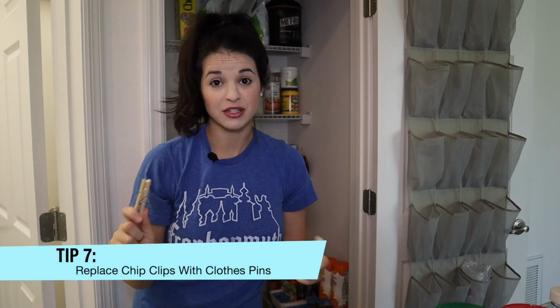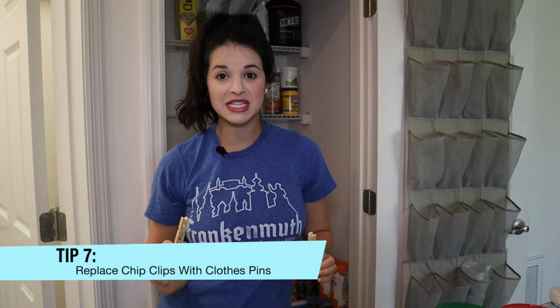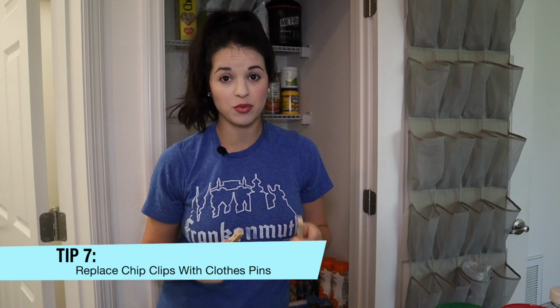Okay, quick tip, these are $1, you get 100 of them at the dollar store. I stopped buying chip clips because they were like 6 for $4.99 and they would break, and then I couldn't find them, and I was constantly trying to tape bags of chips and stuff shut. So I definitely recommend these.